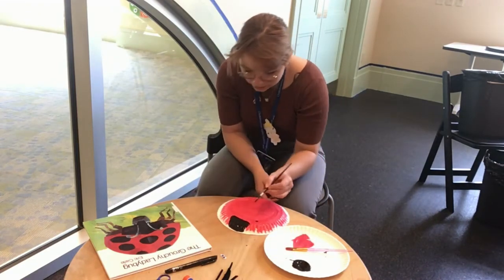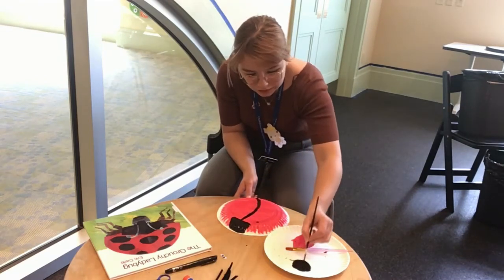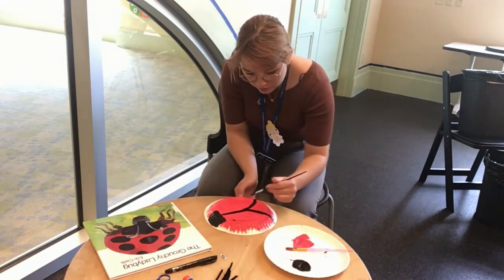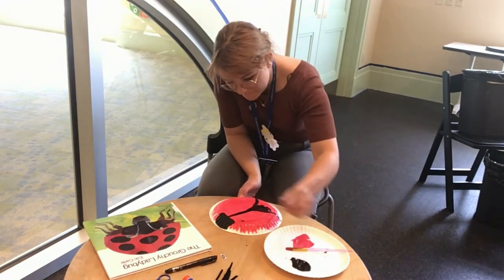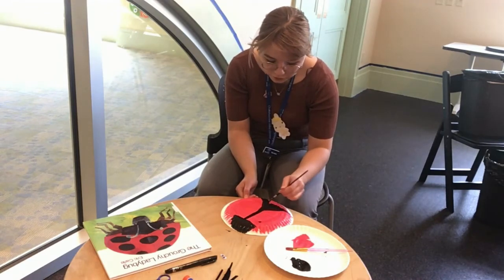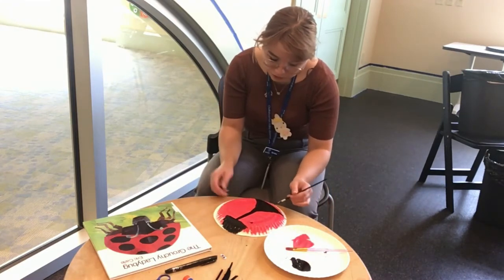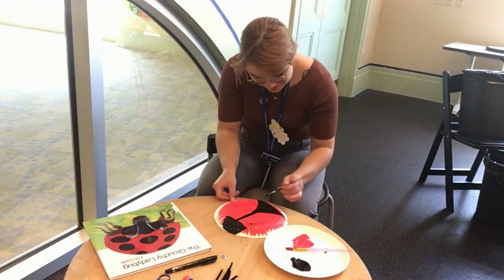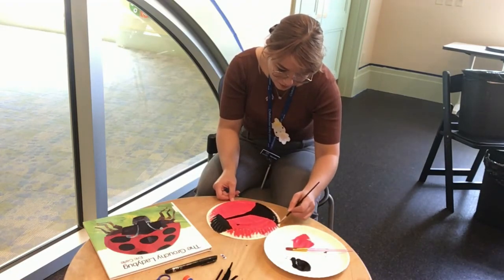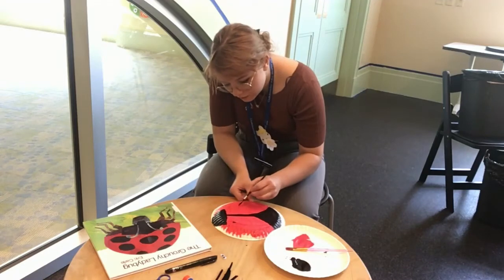Then I'm going to paint his wings in. So ladybugs have two wings, and they kind of look like an outer shell on them. And then they get around to fly around like the grouchy ladybug in our story did. Be careful, because sometimes it's really easy to make a mess. I have seemed to already get it on my fingertips. All right, so I'm gonna make him some dots.